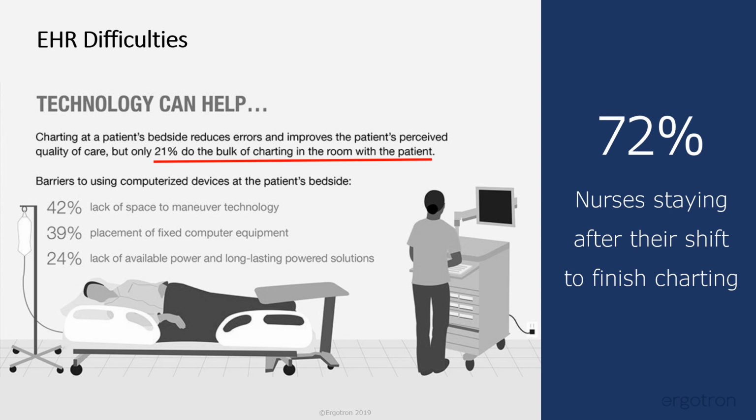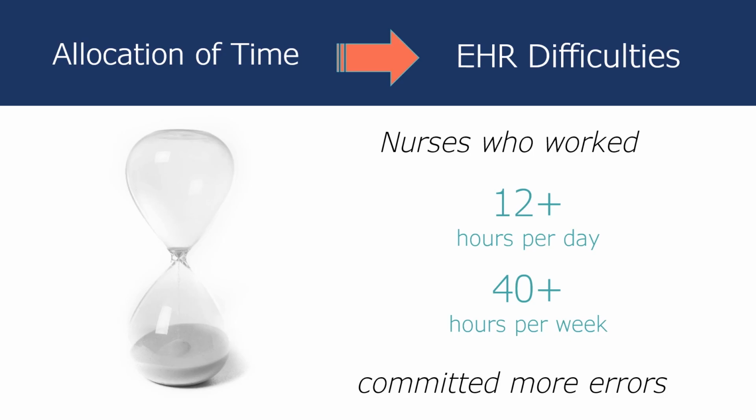Also, 72% of nurses report staying after their shift to finish charting. Why is this? We need to continue bringing stakeholders together to address this: the clinician, IT, interior designers, architects, patient and family advocacy groups. The collision of the allocation of time and EHR difficulties blend to create their own obstacle. Because of organizational, cognitive, and physical ergonomic challenges that a nurse navigates throughout their shift, nurses often work beyond their shift to complete their charting. Nurses who work 12 plus hours a day and 40 plus hours a week committed more errors.